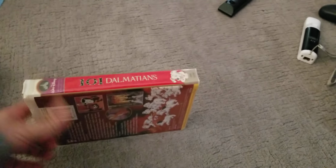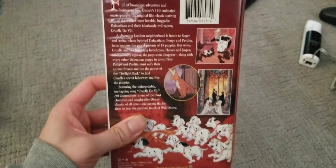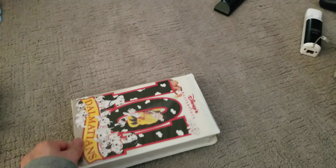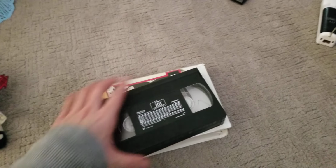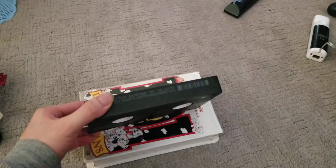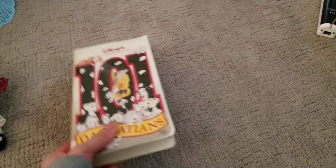2017. Front, side of the puppies, back scenes. The special bonus features star Poodle. The tape has an ink label, the print date is January 27th, 1999.